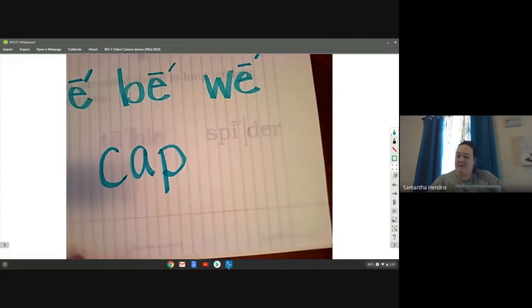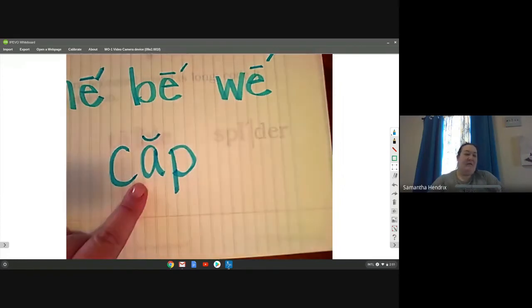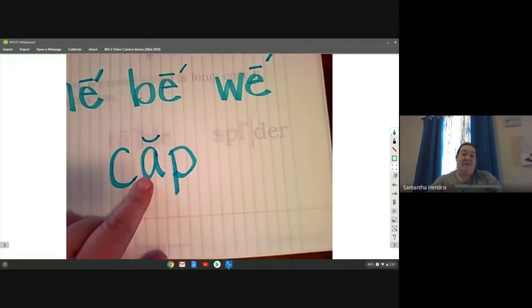Here's our word, okay? So, how do we code this word? How do you think we're going to code this? We're going to put a breve over the A, because our rule last week, we learned that when there's a vowel followed by a consonant, the vowel is a short vowel. Okay, so this is an a.